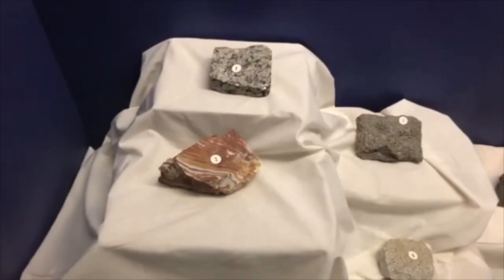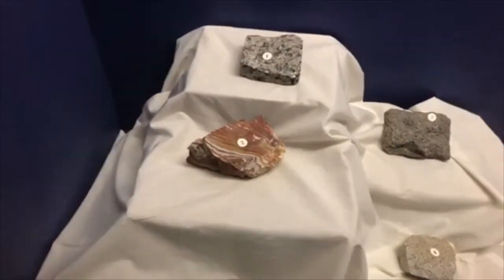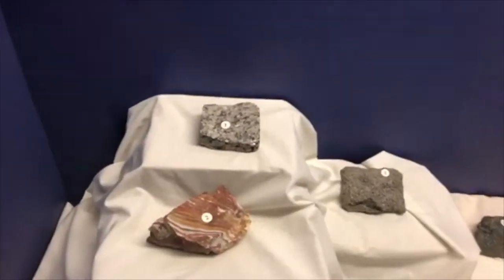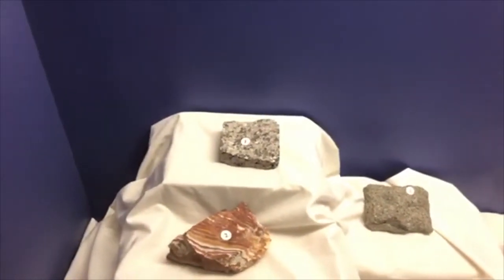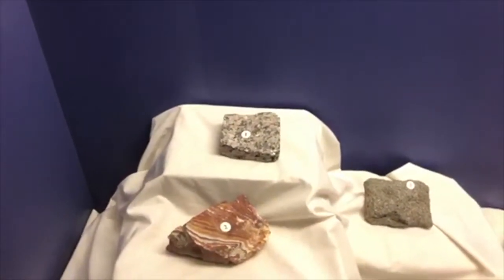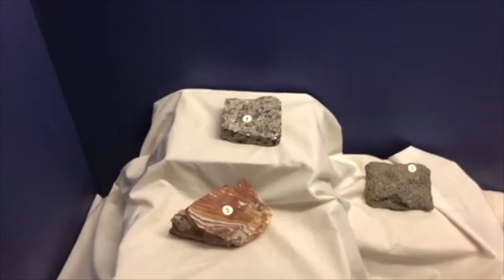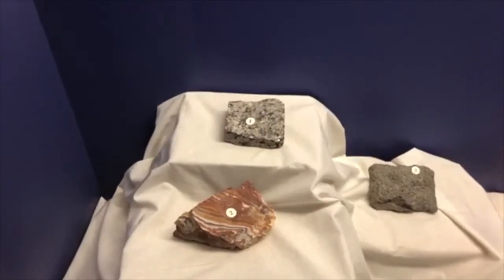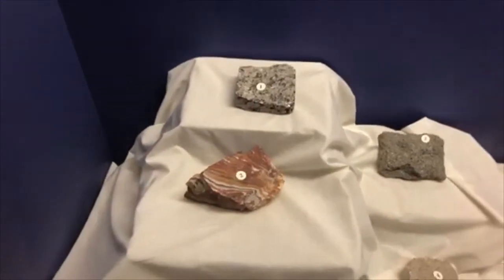As these igneous rocks are formed, you can tell different types of them. For example, if you have rocks where you can see the crystals fairly well, like in number one up here, then those are rocks that cooled down very slowly. There is a chance for each of the mineral crystals to grow fairly large. If the magma is rising slowly in the earth, there's a chance for the crystals to grow before they get solidified into a rock.